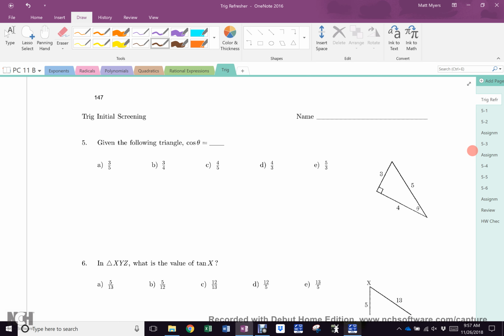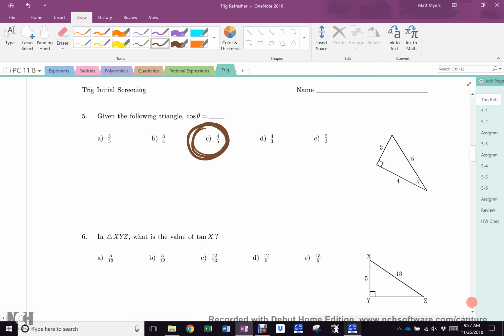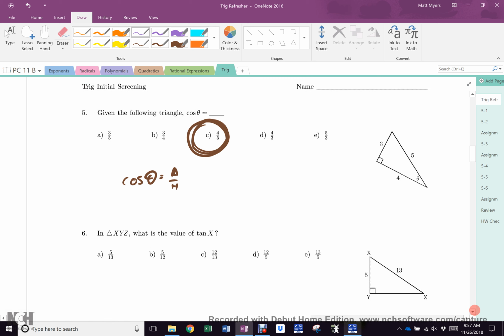All right. What is the cos of theta? 4/5. Nice. Everybody knows why, correct? Because the cos of theta is adjacent over hypotenuse.